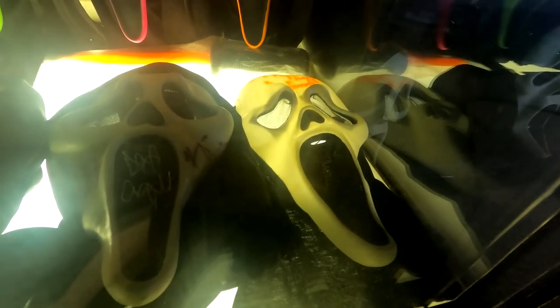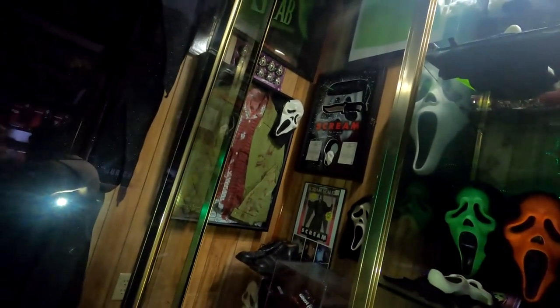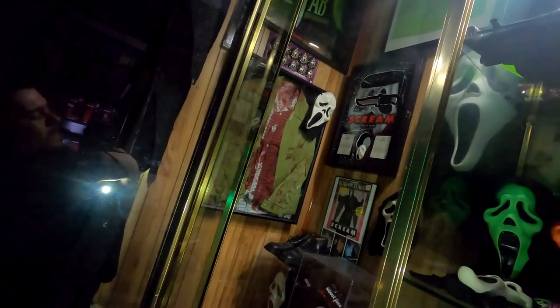And I thought about having this one signed by Jamie as well, but I don't know. What do you guys think? Should I get this one signed by Jamie so I have Miss Loomis and Randy both on a Randy death scene mask? Or should I get that nice one over there on the display signed by Jamie instead?